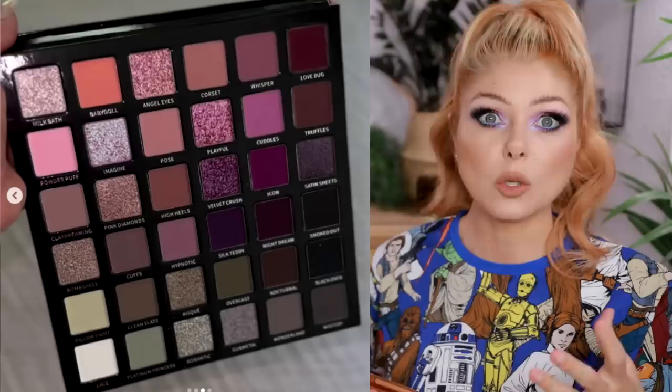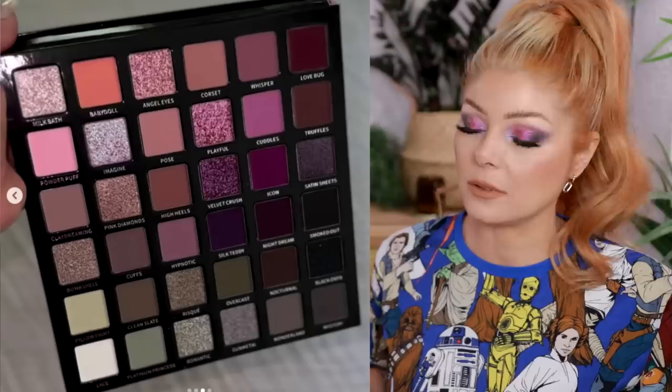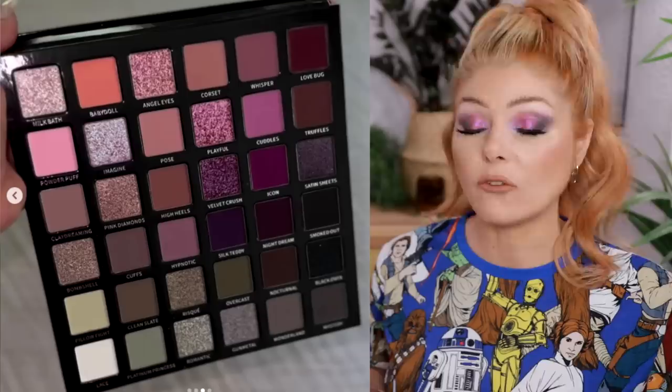Because I really did like their pastel palette. The quality was great. The only thing that's probably holding some of you back is that it's so big. That's not what she said. That's not what's holding her back. But I will say some people love big palettes. Some people love small palettes. Some people love a quad. Some people love a 35 pan palette. So it's nice to see that there is something for everyone.